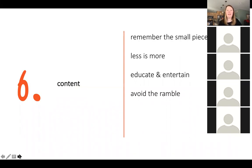But find a way to make it human. And I think maybe human is a better word than entertain, but find a way to make it both educational and human. And definitely avoid the ramble. This is where we all get a little bit stuck when you get nervous.